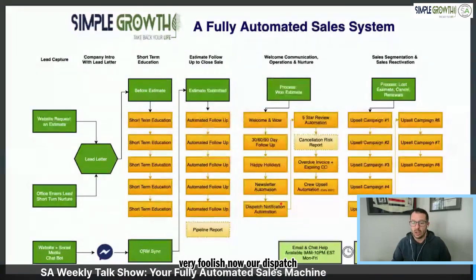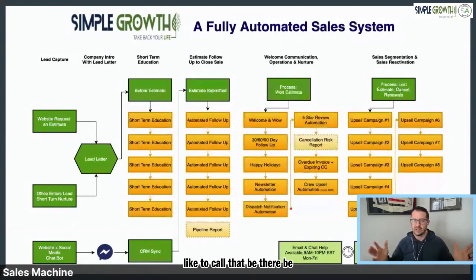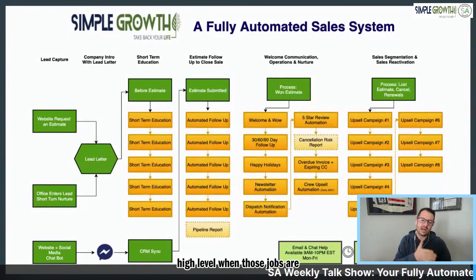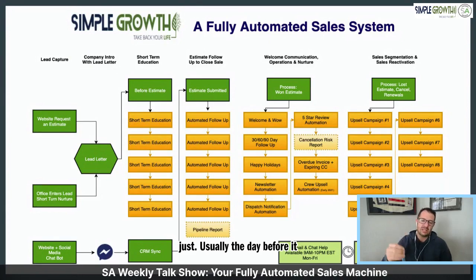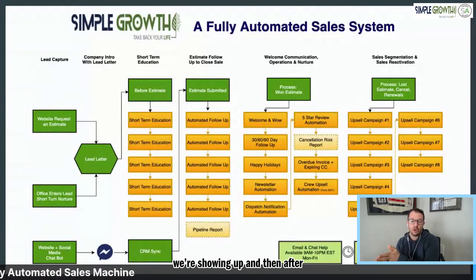Now, our dispatch notification automation, I like to call that be there, been there. Kind of a tongue twister. The idea here is it's based off several factors, but on a high level, when those jobs are dispatched, usually the day before, it is a text or an email alert to the client letting them know that they're on the schedule and when we're showing up. And then after we leave the home, we have a text or email letting us know that the technician has left.